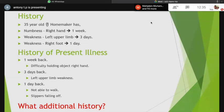Can amyloid present like this, as mononeuritis multiplex? Amyloidosis also can. Have you heard of a disease called diabetes? Can it produce mononeuritis multiplex? Yes, sir, it can. So why didn't you say that first? Among all these conditions, which is more likely by frequency, which is more common? Diabetes. So why bring it last? It should have come early.